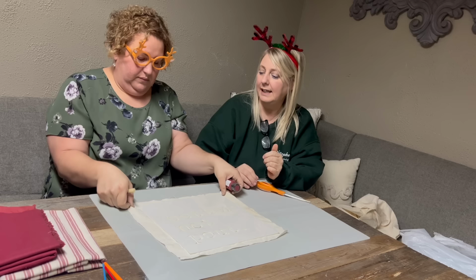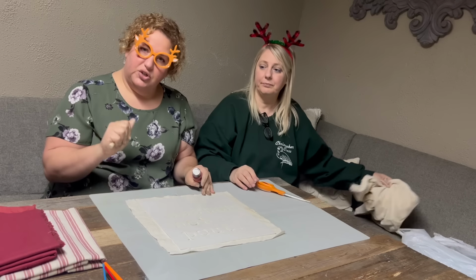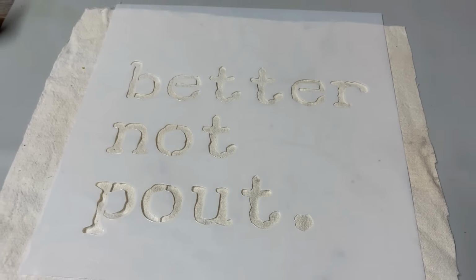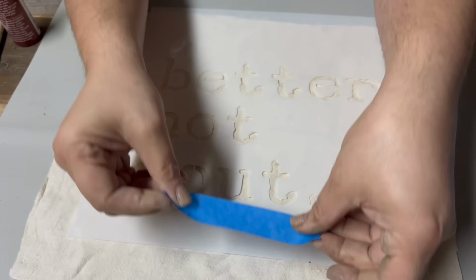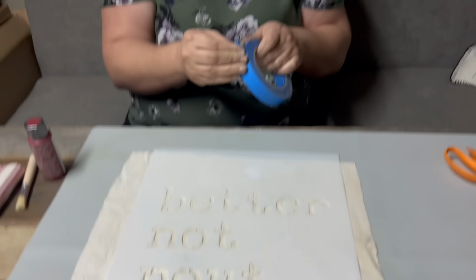Do you want a little tape to tape it? Remember how sometimes you do that? Okay. And she's gonna tape down the corners just to make sure it doesn't move. The worst thing that you want is a little jig jog when you're in the middle of stenciling. Oh yeah. Nightmare. Not good.